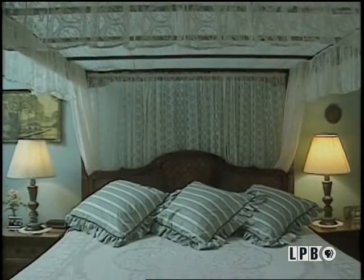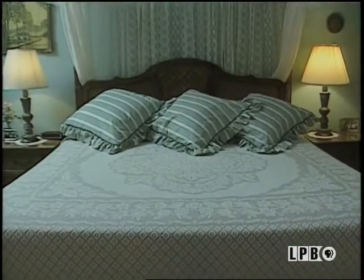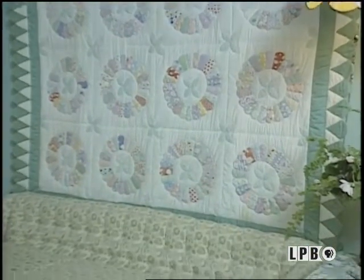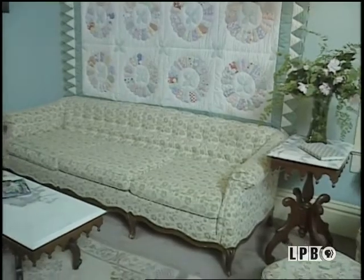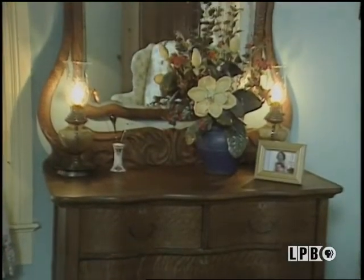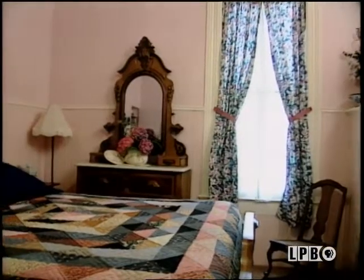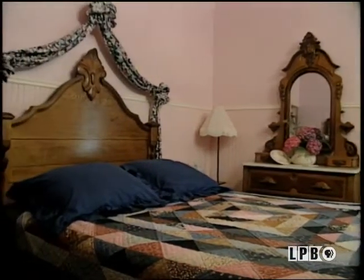Fleur-de-Lis boasts 5 guest rooms, all with period appointments. Here, a French bed, king size no less, is further decorated with a handmade quilt, a gift to Harriet on her 8th anniversary. And y'all, take a look at this gorgeous little serpentine oak dresser with mirror. 1865 chestnut period furniture is highlighted in this beautiful bedroom.